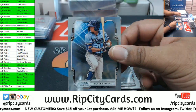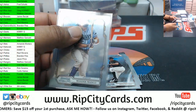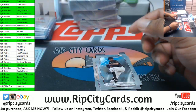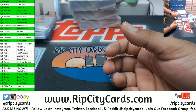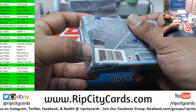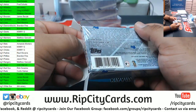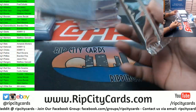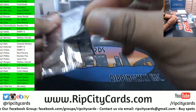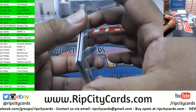Get the Wander Franco here. I like the nice and simple design of it. I'm not sure, I would have to check, but we usually have one person that picks up the Marlins in every break. And I'm surprised they didn't get him in this one.